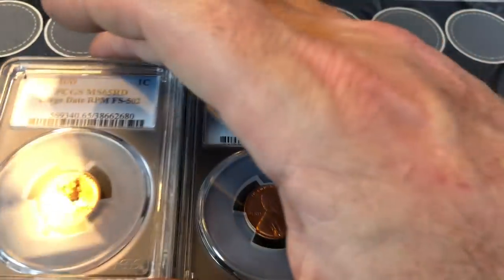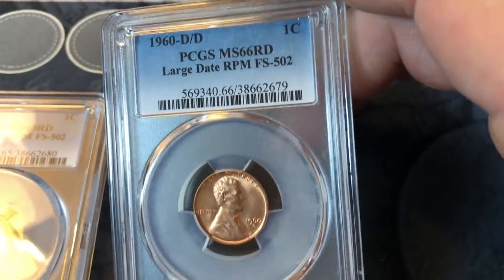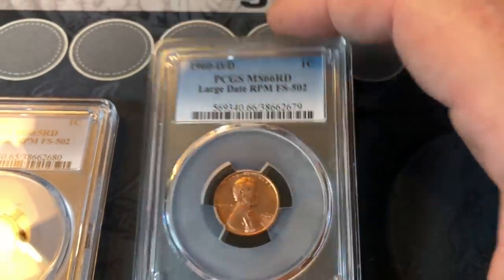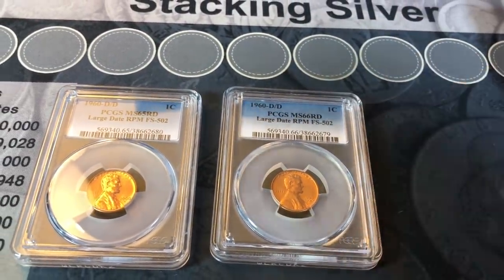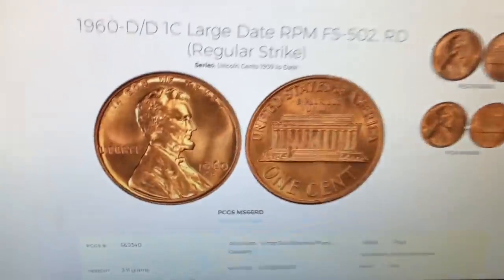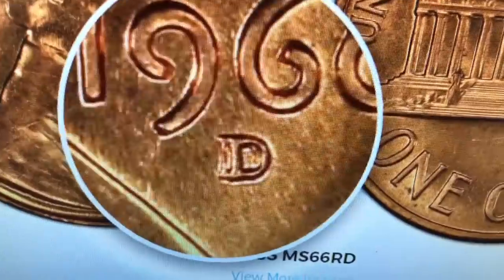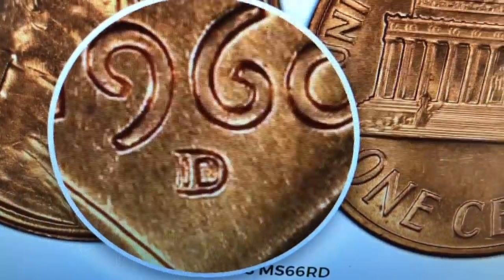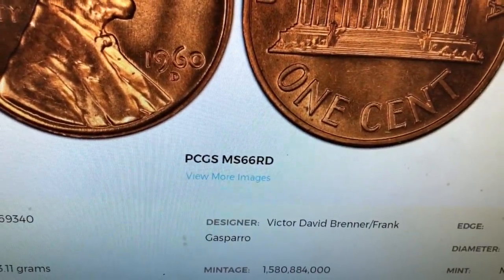But the other one, MS66 red, large date RPM FS502. Let me bring up the PCGS website on these and show you their value. So here's the PCGS website on these. It's a beautiful D over D. You can see how awesome that looks. That's exactly what mine look like. This is the highest graded example, PCGS MS66 red.